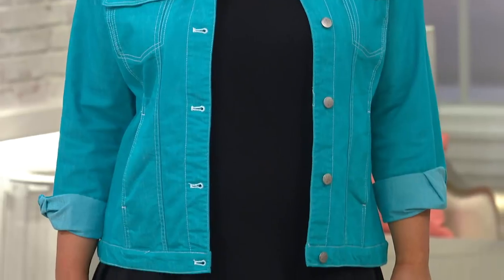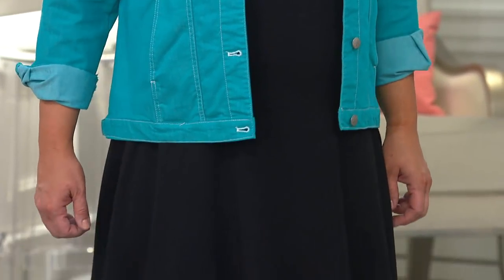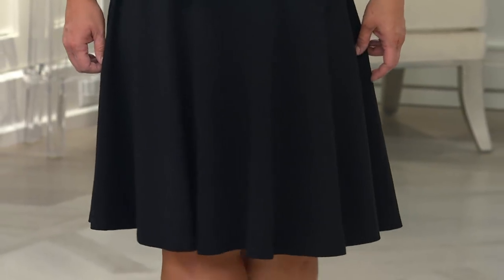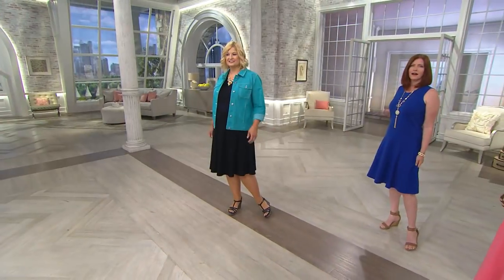You might see something like this in a George Simonton show or something like that. But this is not just a little swing dress. This is not just a little shift. This is the newest thing.